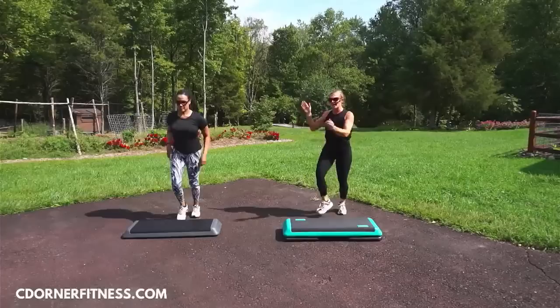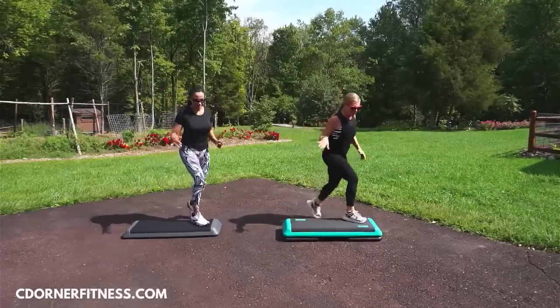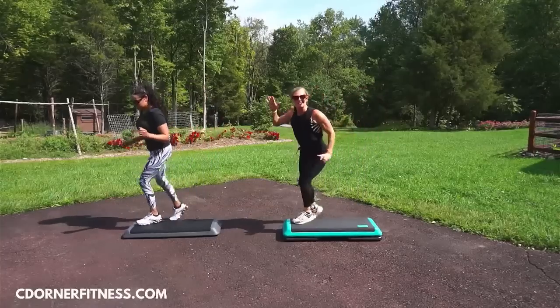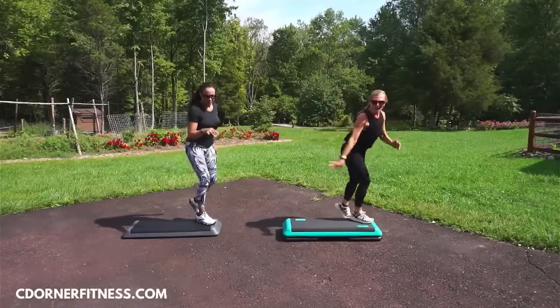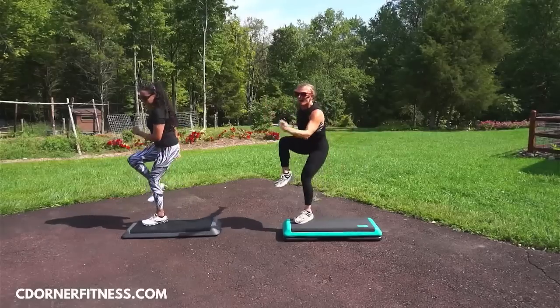Triple knee, triple knee. One, two, three. Again, we're gonna take a knee, tap, tap, pump, pump. Step, knee, tap, tap, pump, pump. Step, knee, tap, tap, pump, pump. Good. Pump.